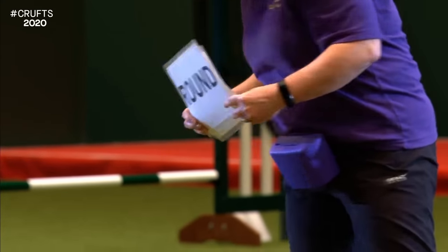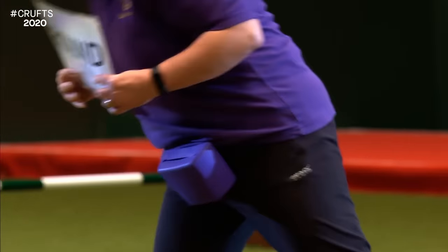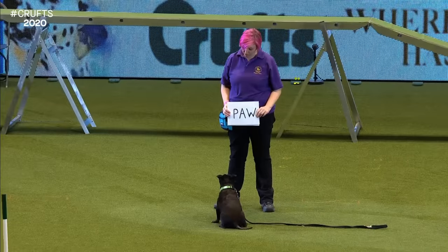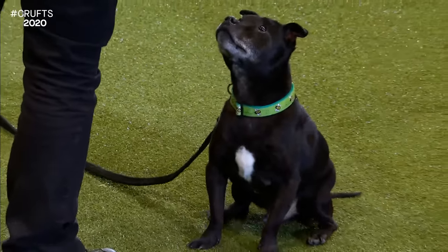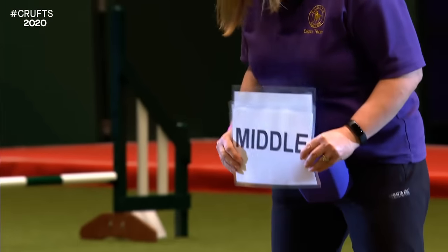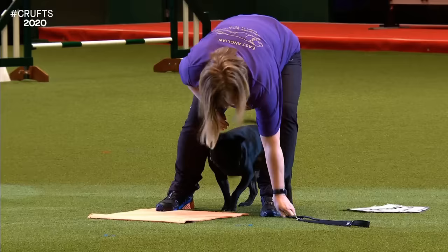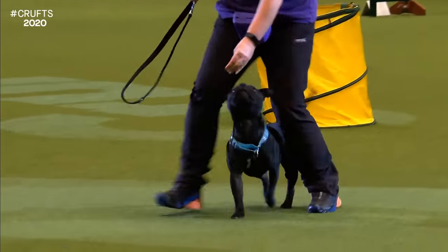Now, it looks like Wilf's getting the hang of it now. Well done, Wilf. And let's see if we can have another one for Wilf there. Well done, Wilf. Wilf has really cottoned on now. Excellent, we're getting there. And to finish off, well done, Wilf. He got there in the end. Thank you very much to our reading dogs to show what's there.